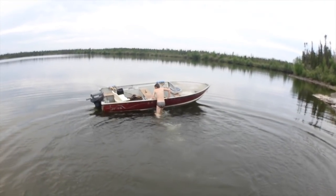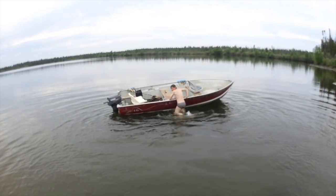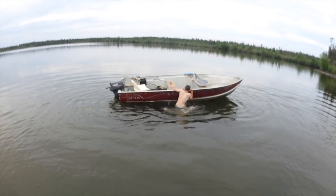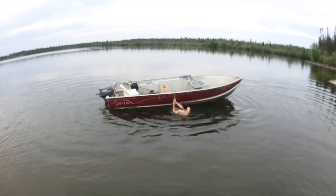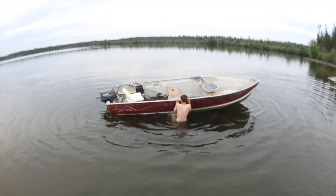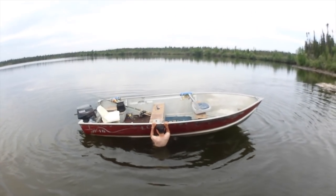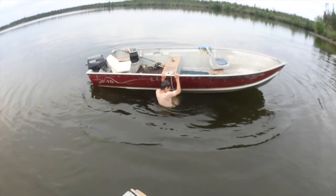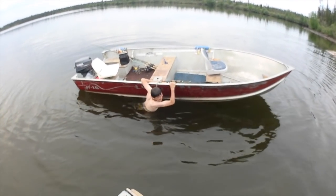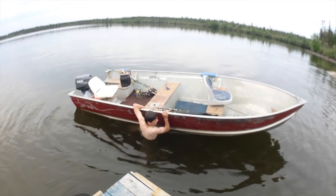Bren, just grab the rope and swim back. We didn't tie a very good knot. I didn't. This is perfect, actually. Brendan got clean right at the end of our day. All right, good job, buddy. At least it didn't go far. It wasn't a windy day.